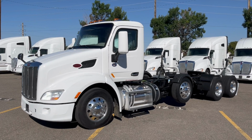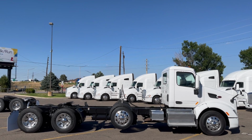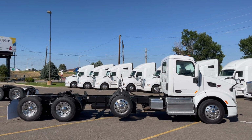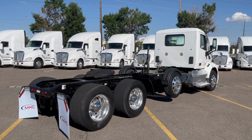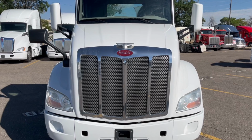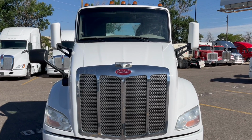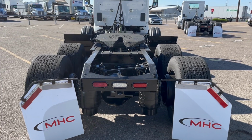Come and grab a 2018 Peterbilt 579 day cab at MHC Denver. This is a 455-horsepower, 10-speed Ultra non-sleeper. Multiple units are available and frontline ready. They've got 12K fronts, 40K rears with an 11K pusher. You've got a 260-inch wheelbase and a 3.55 rear ratio.